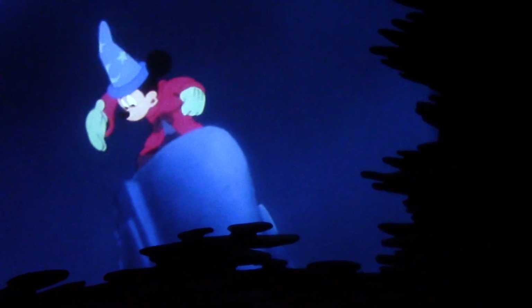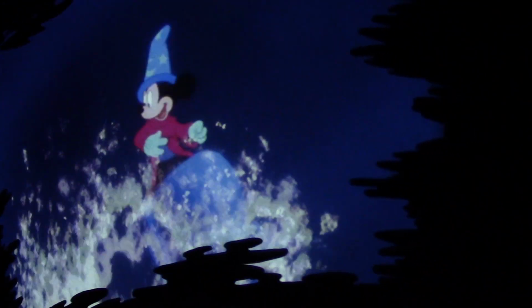Hey, looks like Mickey ditched his Egyptian outfit for a more popular look. Sorcerer Mickey creates quite a stir as winds circle around the room. But did you know that this scene from Fantasia almost didn't appear on the Great Movie Ride?